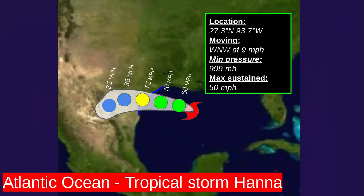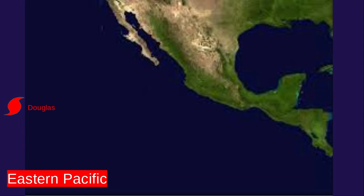Here's a look at Hanna. As you can see, expected to become a hurricane right before landfall or at landfall. Location 27 degrees north, 93 degrees west, moving west-northwest at 9 miles per hour, with a minimum central pressure of 999 millibars and max sustained wind of 50 miles per hour. We do have a mid-level eye forming with this system, which is really showing its rapid intensification starting to occur, and really, it's a pretty concerning system.